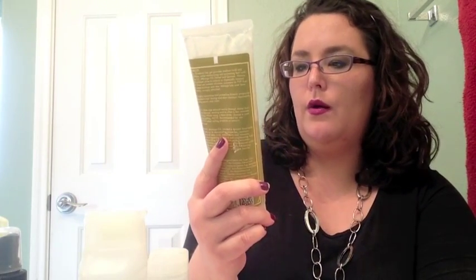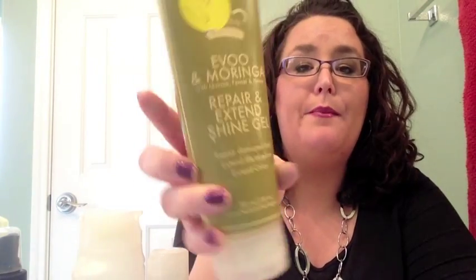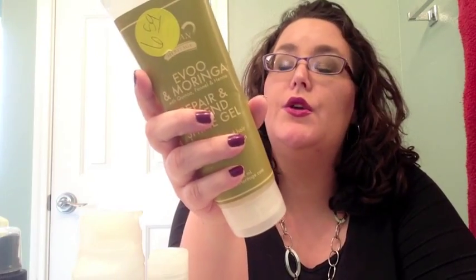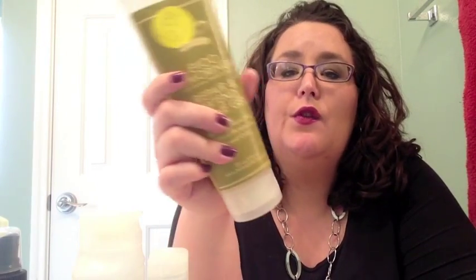But what I do is I do my hair gel then, and I flip my hair upside down, and currently I found a water-soluble gel. The brand is Nubian Heritage. It is the EVOO and Moringa with quinoa, fennel, and henna. This is a water-soluble gel. I picked this up at Walgreens. This particular brand of gel, it's hard to get out of the bottle, but I do like the brand. I've heard a lot of good things about it on YouTube, which is why I figured, for $6.59, why not?